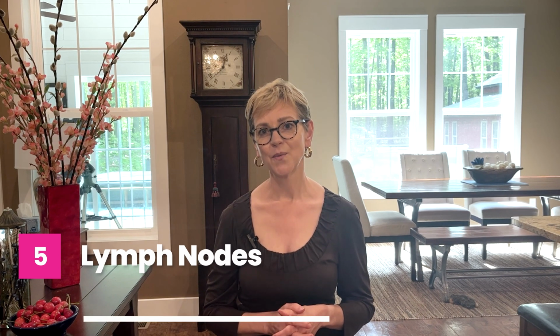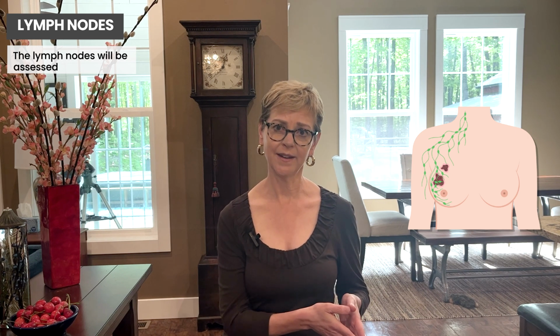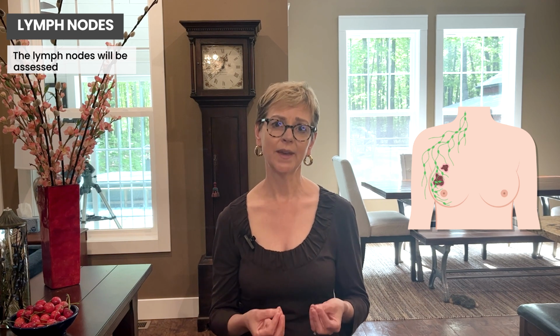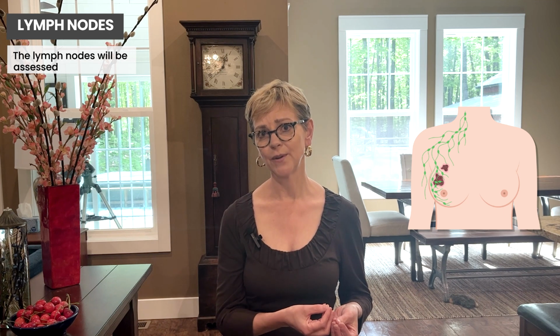I haven't yet talked about the lymph nodes. In stage 3 breast cancer, we will always assess the lymph nodes. If the sentinel node is positive, or if we know going in that the nodes are positive because they feel enlarged or matted, we will remove level 1 and level 2 lymph nodes.